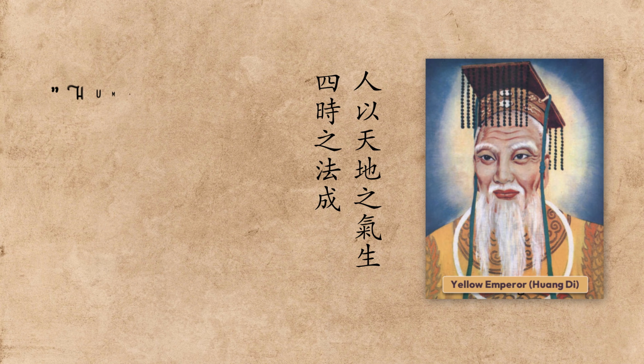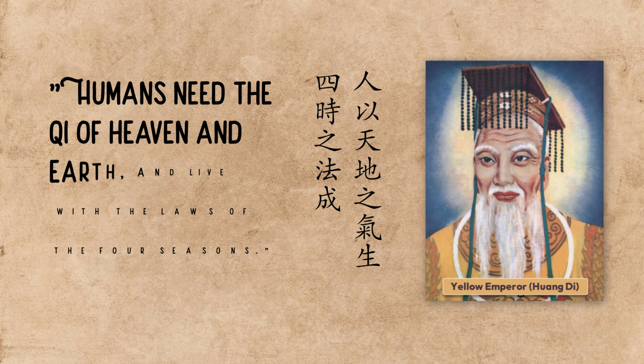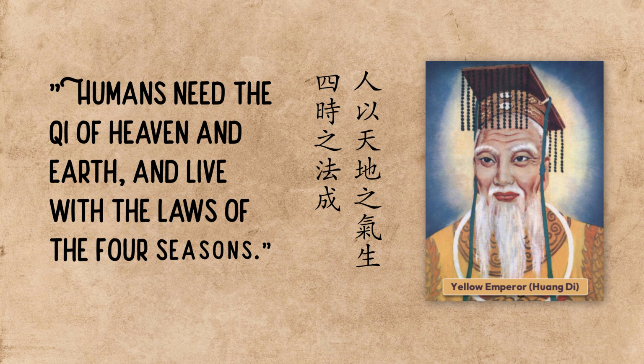The Yellow Emperor, the Grand Master of Chinese medicine, once said, "Humans need the qi of heaven and earth and live with the laws of the 4 seasons. As beings living on Earth, we cannot escape the rules of the seasons and nature." By following your body's internal clock and aligning yourself with the way of the universe, not only will you be able to lose excess fat, but also elevate your body to its healthiest state.